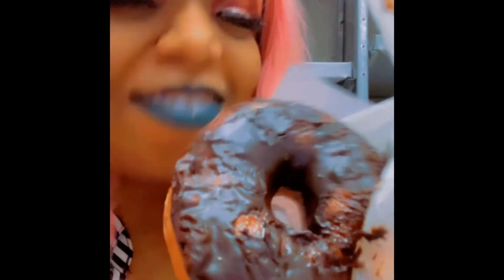As you can see, my lipstick is messed up. I maxed that other one. Now I'm going to max this one. And I'm going to refix my lipstick after. This vegan donut is so good.